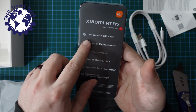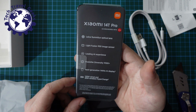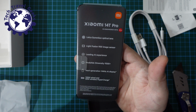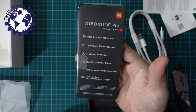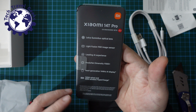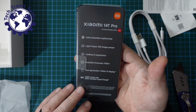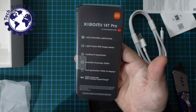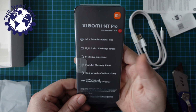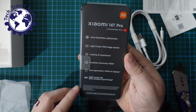So this is a Leica Summilux optical lens. So they're really leaning into that Leica partnership here. It has a Light Fusion 900 image sensor. We'll look into the details of the camera and the sensor in future videos. I'm actually going to be using the Xiaomi 14T Pro to go to New York City next week. So if there's anything you'd like us to capture with our cameras whilst there, do let us know. We'll do our best to try and include that in future videos.